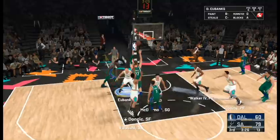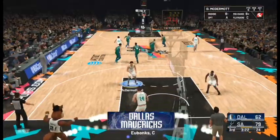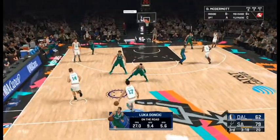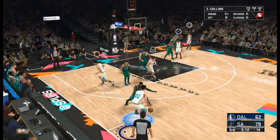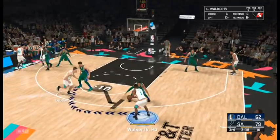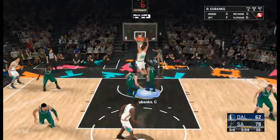Doncic outside. Cashes it in from 11 feet. Doncic has got 22. Now, this guy is just a great decision maker with the ball in his hands. This time, Doncic takes what the defense allows. That's the mid-range game. Now here's Collins. He's got 12. Pass to Eubanks. Outside Walker. Back to Eubanks.